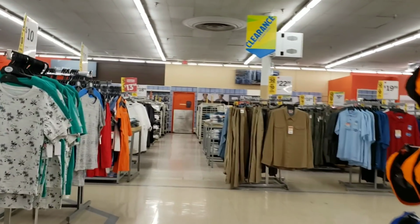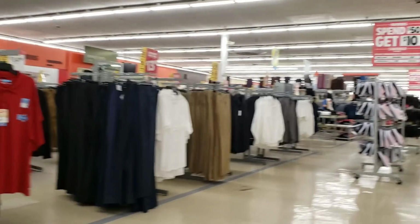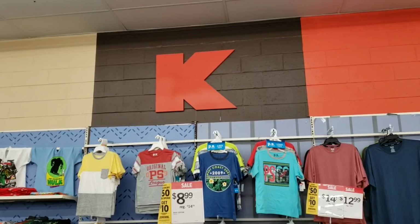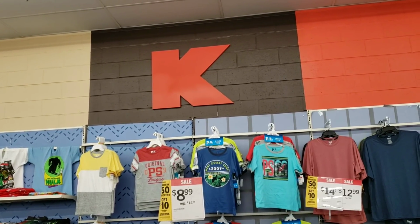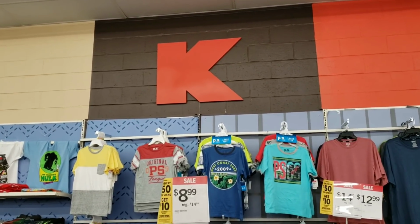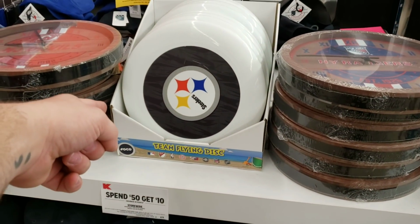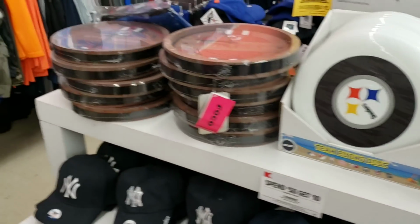This is set up exactly like Moon Township. That is cool, man. I wish my Kmarts had those. The blank K. I mean, I can't complain. I got the Big Kmart thing. And look, even in New Jersey, Steelers country.